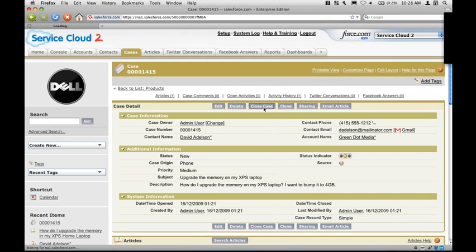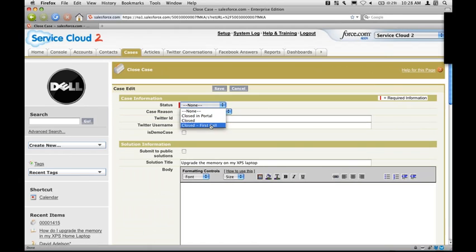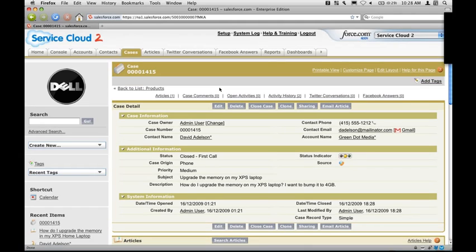So I click this button here, and it puts some information. I can say this was closed on the first call, and problem has been resolved, and save that. And that's it. And so the idea is that it's pretty simple, point and click. The idea is you're as productive as possible. Everything you need is in one place.